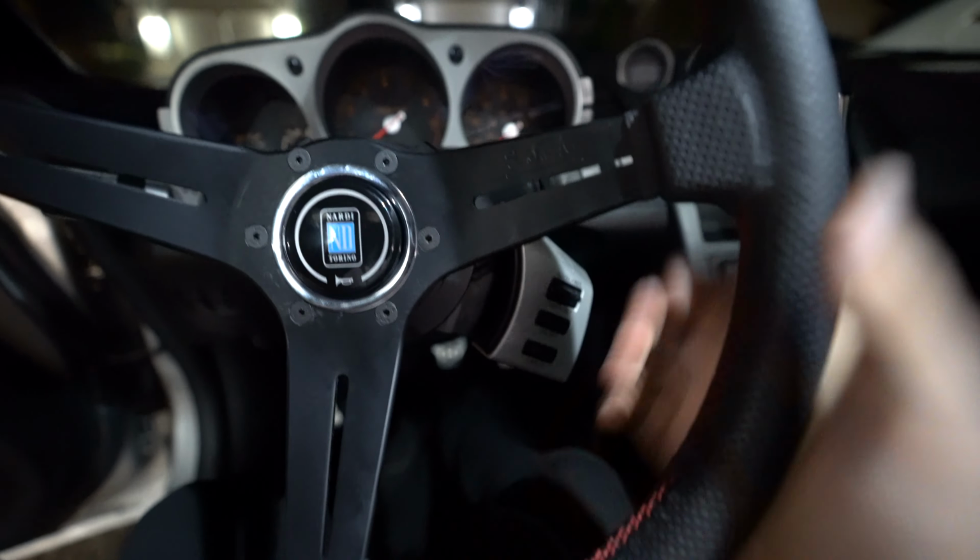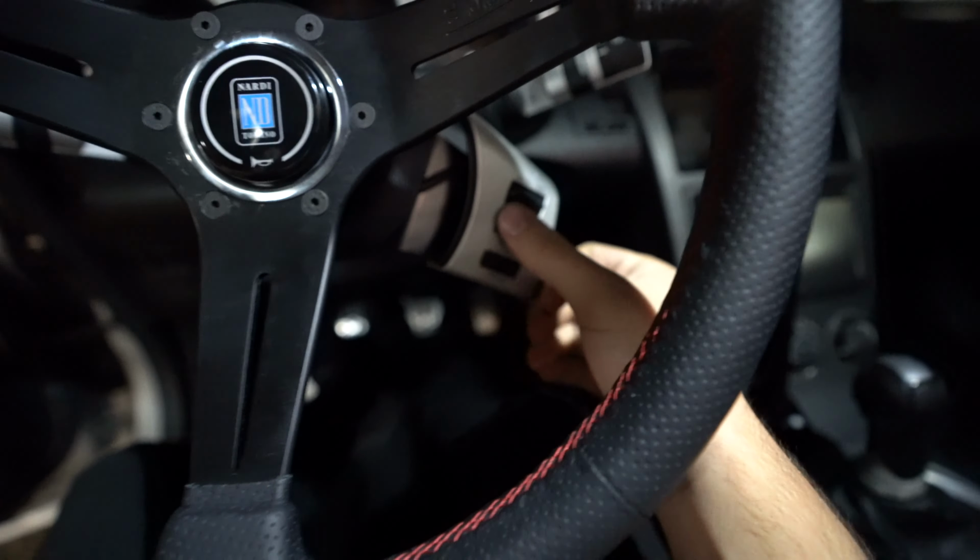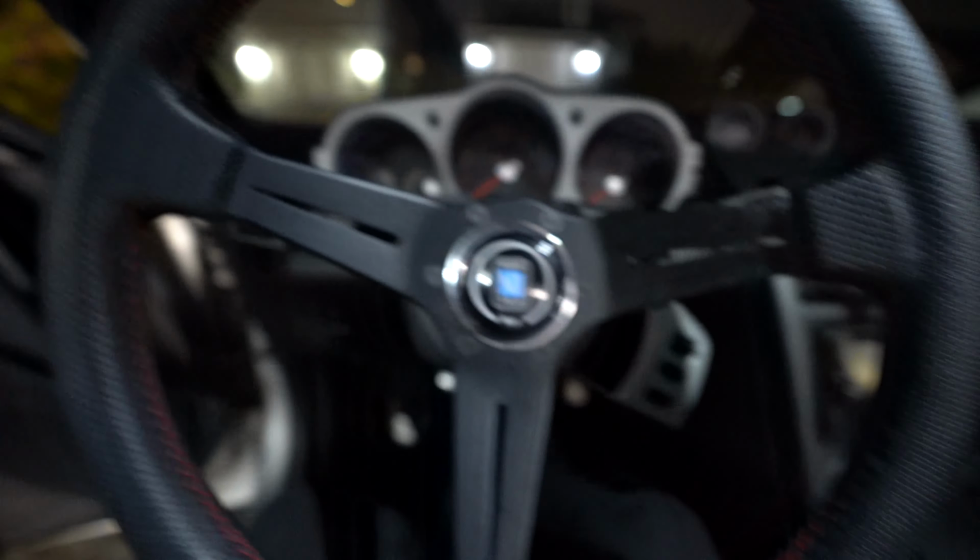So it's just kind of tucked away down here. It's not in the way of the steering wheel. You could still drift and move your arm around without hitting this thing. So super stoked on how that turned out. Overall, pretty happy with how the interior on the Z is turning out.